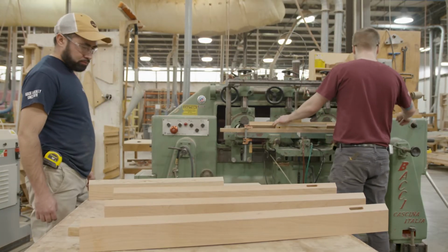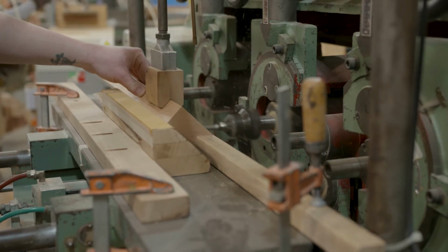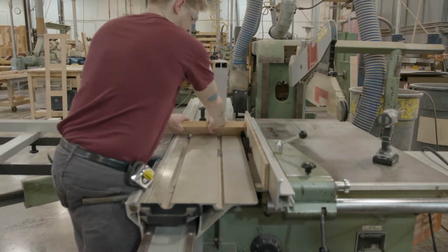Next, they mortise the legs by creating a hole or recess cut designed to receive a tenon which locks the parts together. Then they notch the top of the legs to accept the top frame.